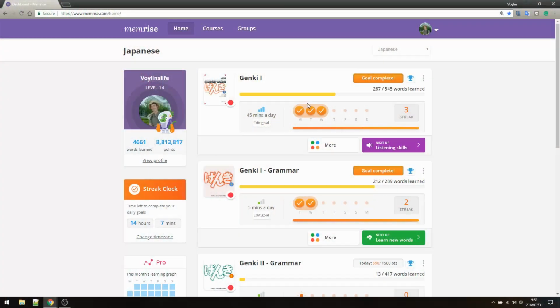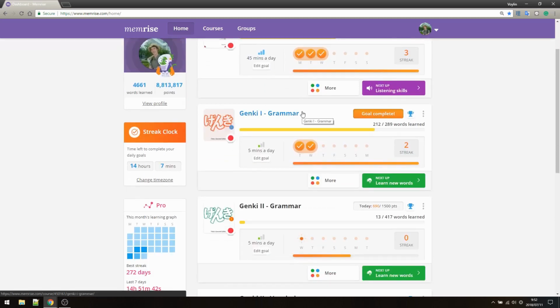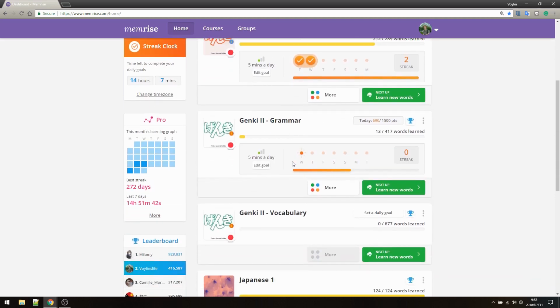So, on my self-study quest for learning Japanese, I'm using Genki. And what's better than using Genki? Adding the courses with it on Memrise. Genki 1, Genki 1 Grammar, Genki 2 Grammar, Genki 2 Vocab.